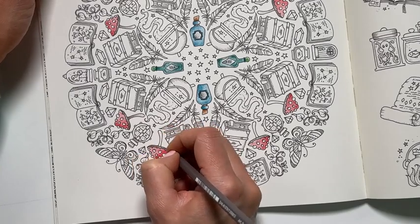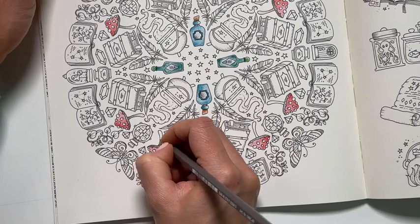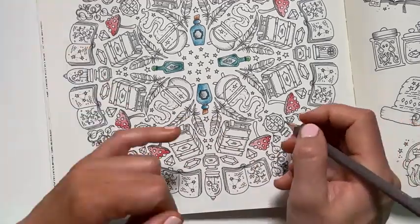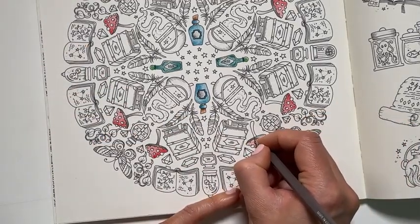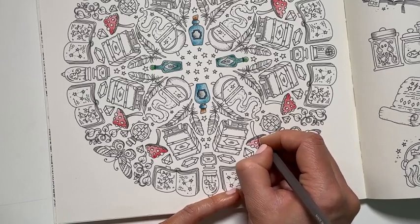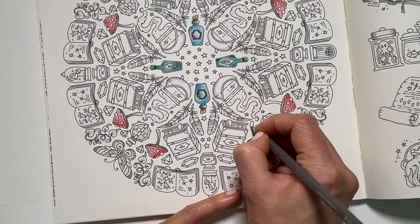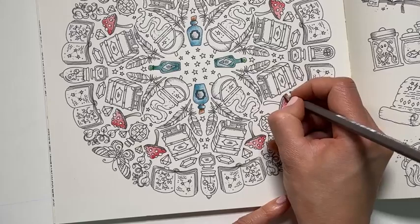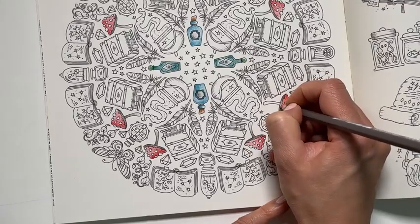I think these are called the gills of the mushroom, like those little up and downy bits. Oh, there's horticulturalists everywhere getting really annoyed at me just now. I'm going to push down hard at the base of this stalk and then ease off again. I just like a little variation of tone. I think it stops it looking too flat.